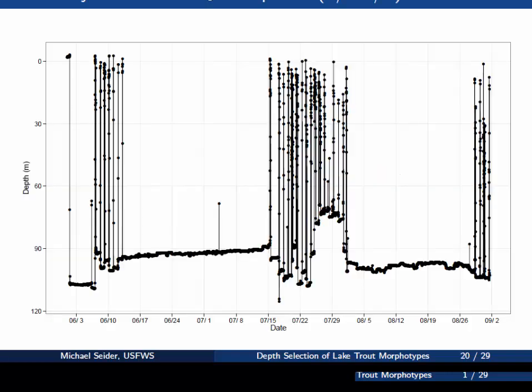So this is a hatchery Siscowet that was released off of Marquette. It's a 3-month deployment, so along the x-axis is date, and the tick marks are every 7 days. Most of these plots will be aligned so that the top of the plot is the surface, descending down from there, and the depth is in meters. So this hatchery Siscowet was often inhabiting over 90 meters of water, but then you have these periods of anywhere from a few hours to over the course of 24 hours where they're moving throughout the water column.